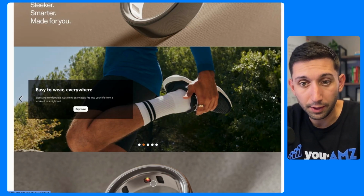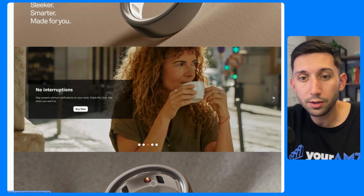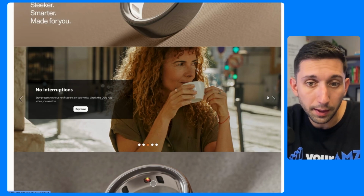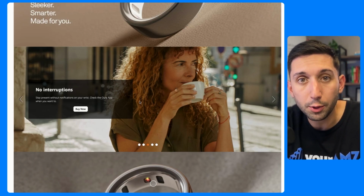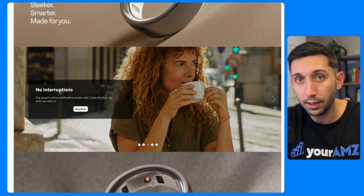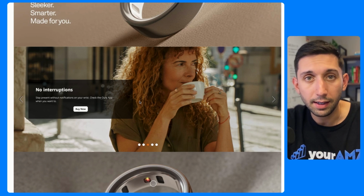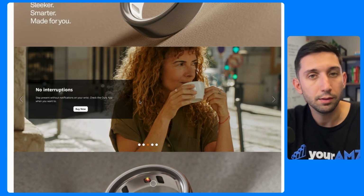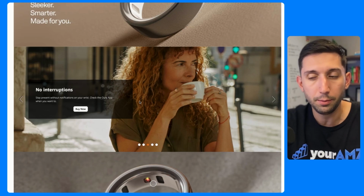What else are they doing, right? Easy to wear everywhere, lower the effort and sacrifice, no interruptions. So this is a dream outcome play. Stay present without notifications on your wrist. Check out the Oura app when you want to, right? Sort of a competitor to the Apple Watch, and a compelling reason is no interruptions on your wrist. Just wear it, and when you want to check the app, check it. Be present, be with your people.